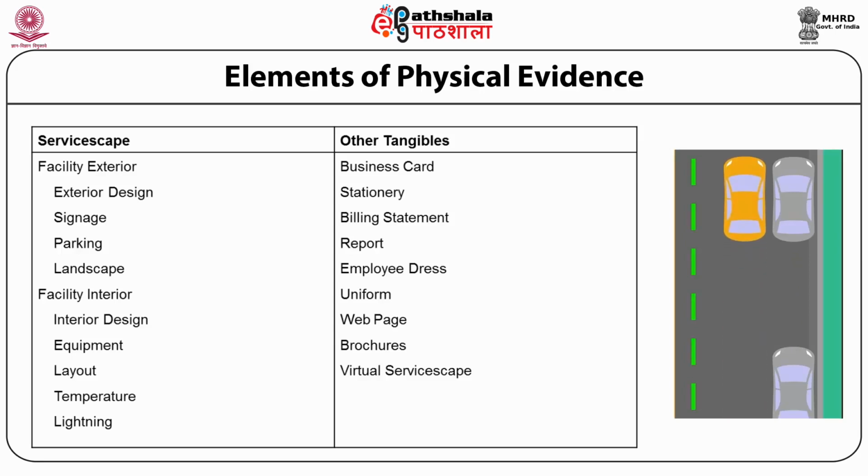Next is facility interior, which includes interior design, equipment, layout, temperature, lighting. Other tangibles include business card, stationery, billing statement, report, employee dress, uniform, web page, brochures, and virtual service space. The elements of physical evidence can be broadly referred to as physical environment of the service unit and other tangibles. They include all the aspects of organizations, physical facility, as well as other forms of tangible communication, as discussed earlier.